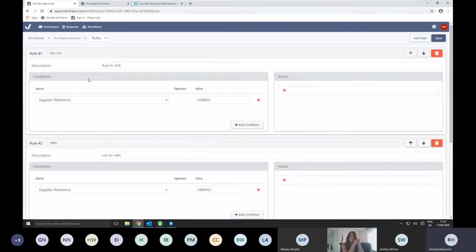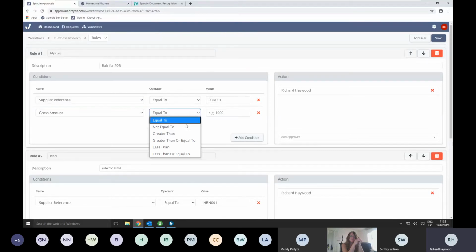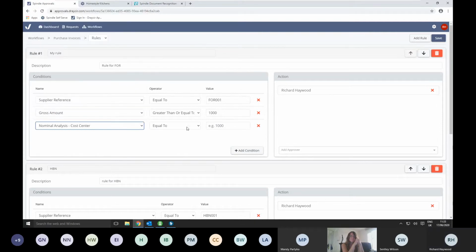What's an approval workflow? Well, it's something that will be set up in advance for you, and it looks something like this. So I've got one very simple routine that says, if the supplier reference is equal to FOR 001, and maybe the value of that invoice is greater than or equal to £1,000 or £500, it's up to you, and maybe it's for a particular cost center, then on those conditions being met, it's going to go to me for approval. I'm going to get an email to say something needs approving.